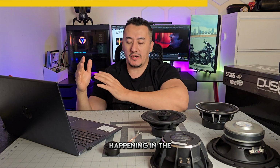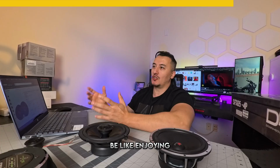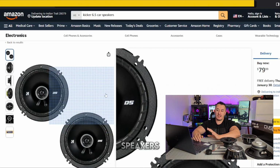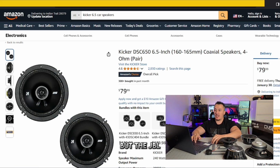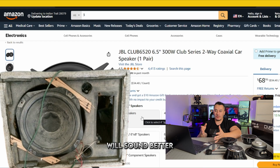So in both scenarios, if you have a garbage sound system, you can install the JBL and hear the difference. If you have good amplifiers and a good sound system, you install the JBL and you're going to enjoy the bass, because there's nice smooth deep bass from all the JBL speakers. The kickers, for example, are not going to give you a lot of bass, because they're made for smaller amplifiers and weaker head units. But the JBL is made for a wider range of amplifiers. Even if you amplify them, you can torture those speakers, and they will sound better.